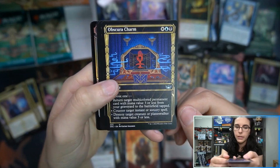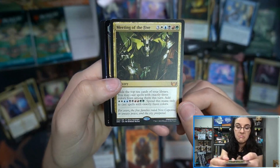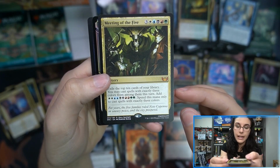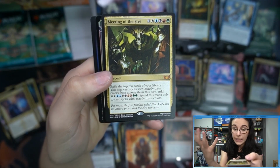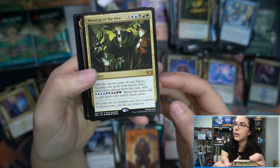Ooh, we got foil coming up. Meeting of the Five. 4 years, guys. 4 years. The Five Families ruled New Capenna in uneasy peace, and the city prospered.